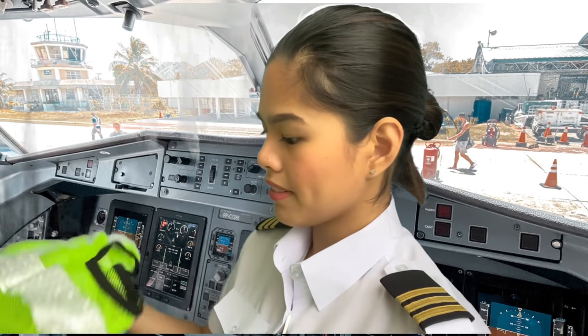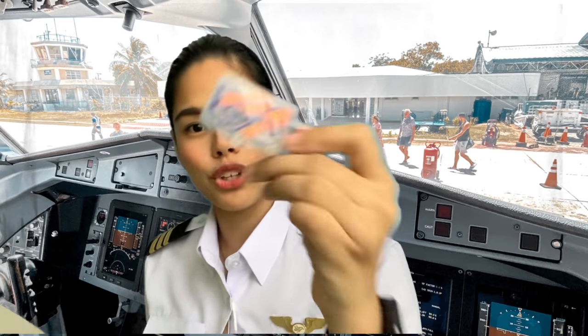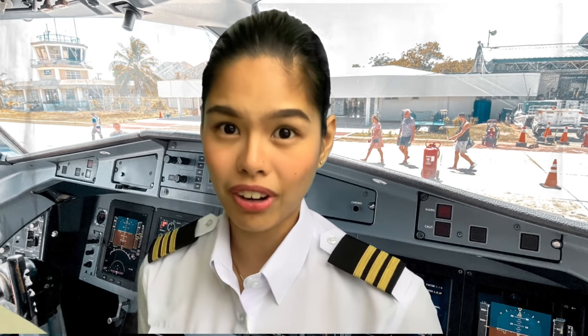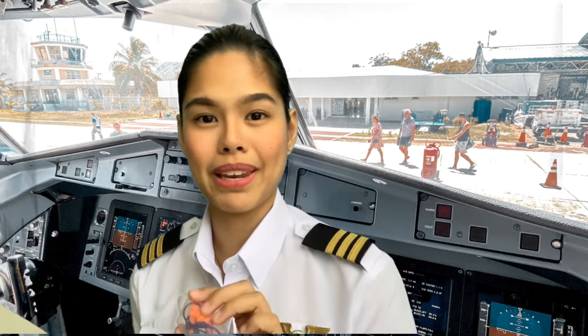Sa loob ng vest, merong earplugs. So we also have to wear earplugs along with our vest during walk around to protect our ears from the loud engine sound ng mga planes.